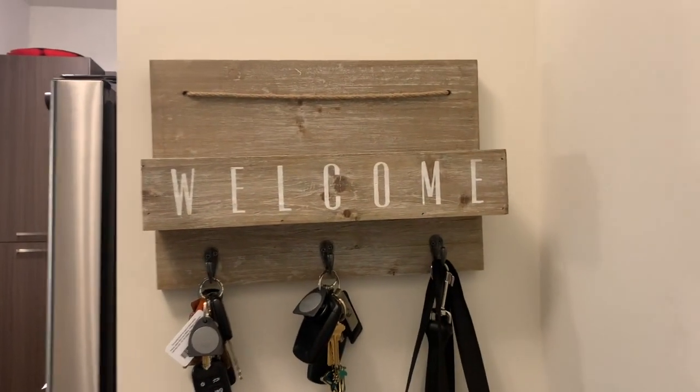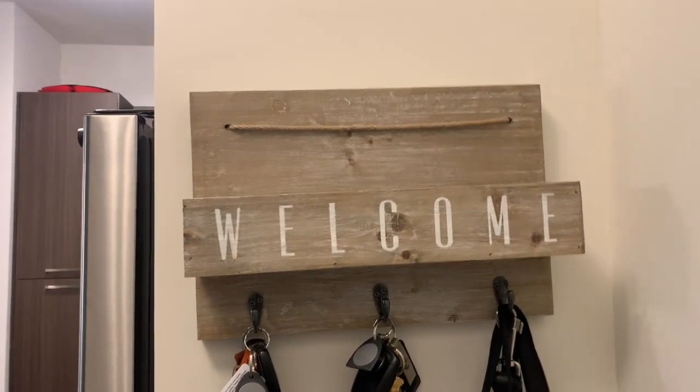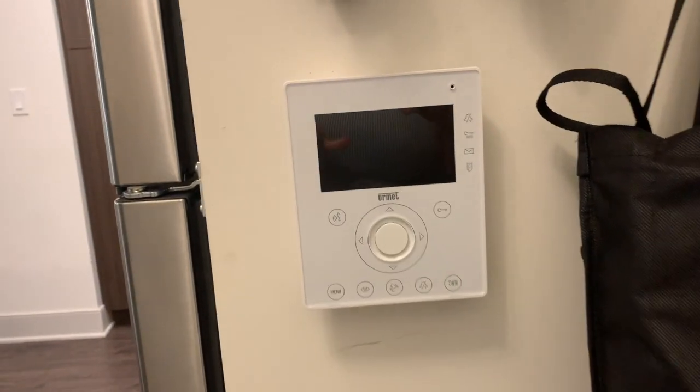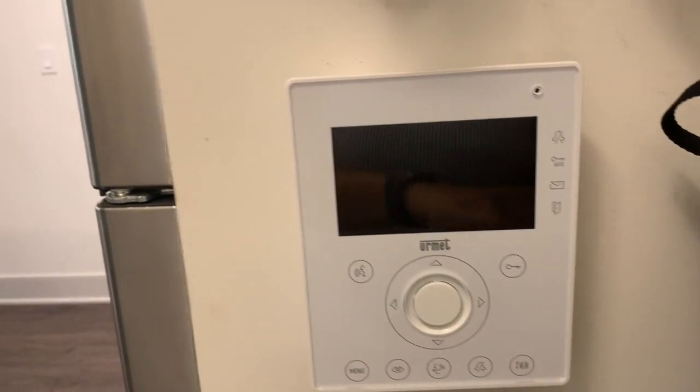So when you first come in, I put this key holder to hold all our keys. I feel like it makes it more homey and you know where your keys are. Then right here we can also put our mail. And then here is when people ring the bell, that's how we buzz them in.